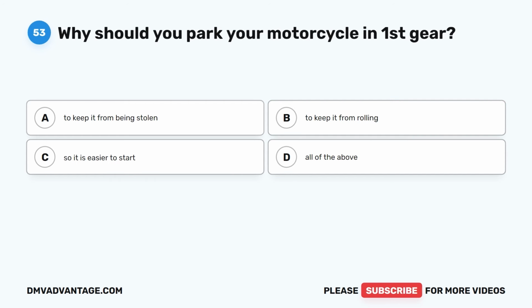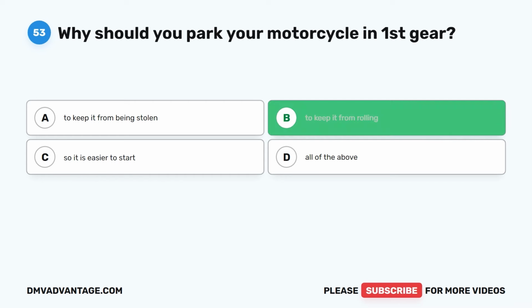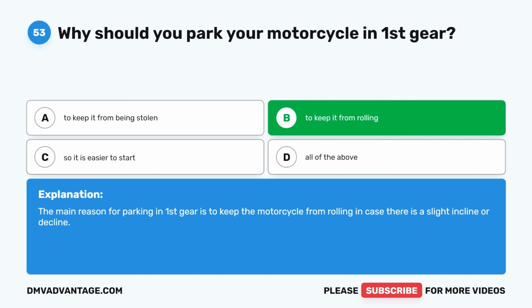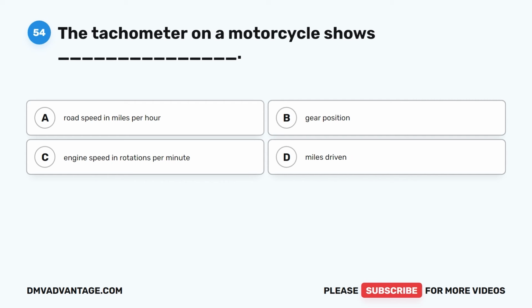Question 53. Why should you park your motorcycle in first gear? A. To keep it from being stolen. B. To keep it from rolling. C. So it is easier to start. D. All of the above. The correct answer is B. To keep it from rolling. The main reason for parking in first gear is to keep the motorcycle from rolling in case there is a slight incline or decline.